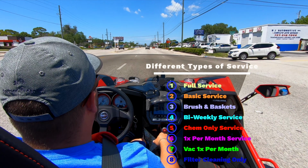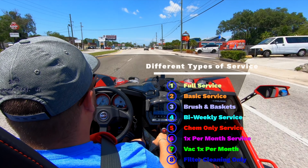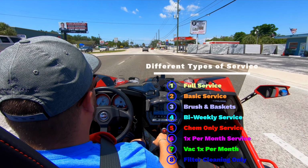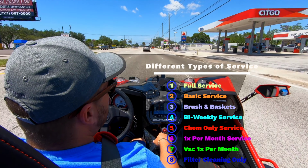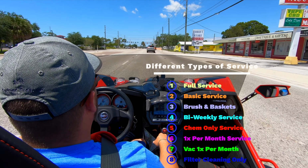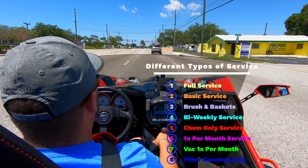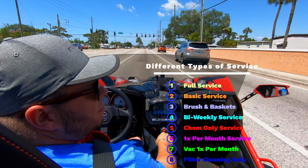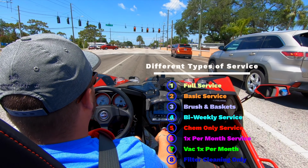The next service that I've never offered, but I've seen offered, is a brush and baskets. From my understanding, all it is, you show up, it's a very quick stop, you brush the pool, you empty the baskets, and you move on. You don't test for chemicals, you don't clean anything, you just brush the pool and do the baskets, that's it.